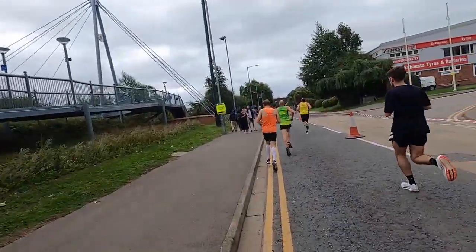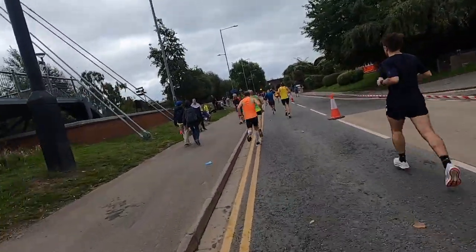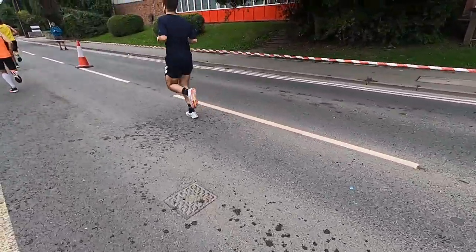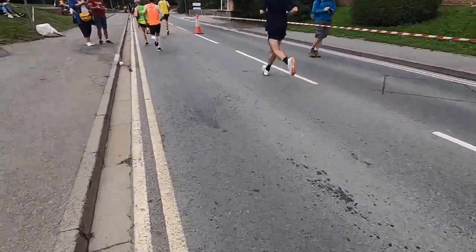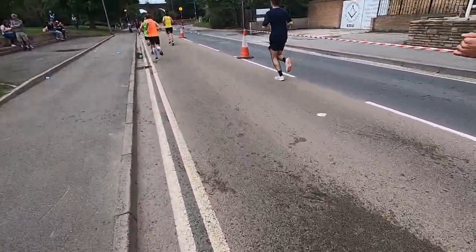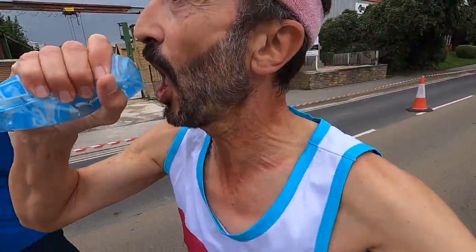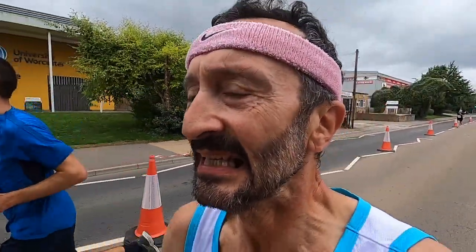This way. Squeeze it, should be open. Does this work? That's why I avoided it. All right, okay. Basically just to quench my desert throat.